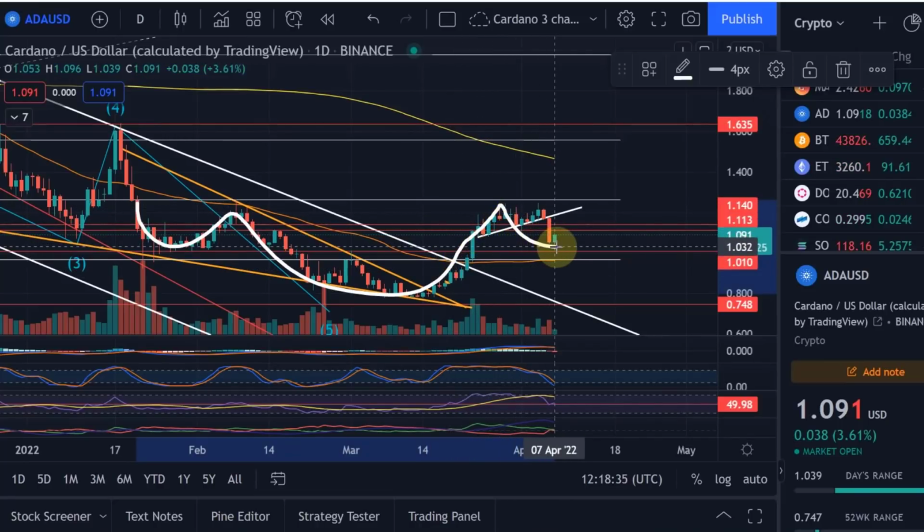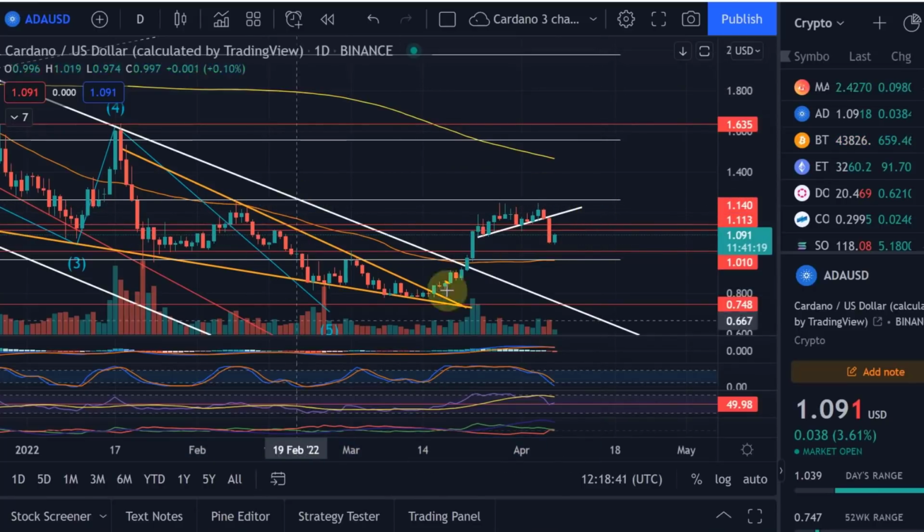And to possibly retest the $1 mark, we've come down to $1.05 or $1.04 even. So we've come really close already. My expectation would be that we even drop a little bit further, but we don't necessarily need to anymore. I mean, we see that inverse head and shoulders.